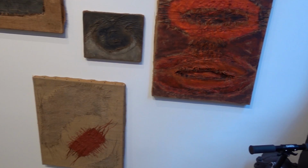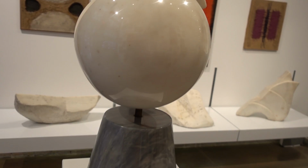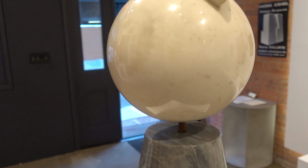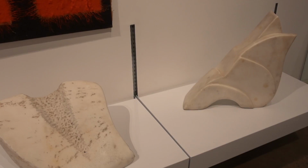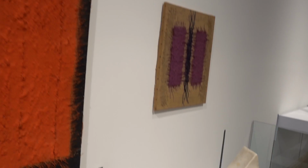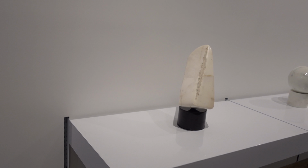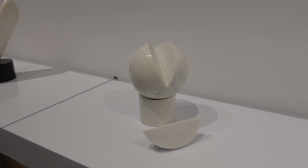Oh, I like that punchy color. Okay, this is untitled marble sculpture, 1970s. Well, this is easy for me. These are all untitled. Okay, I kind of like the wedges out of the sphere.